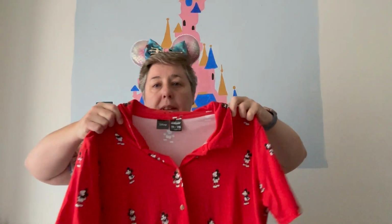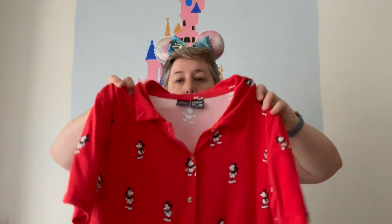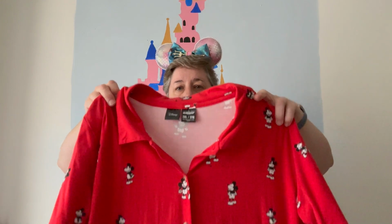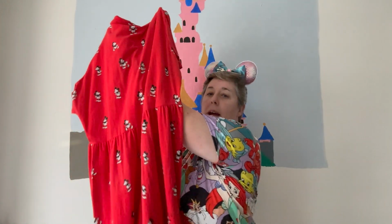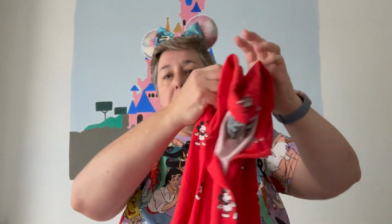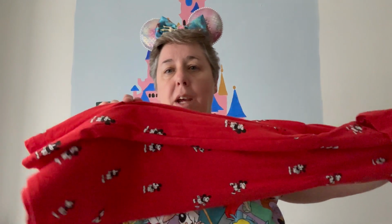This is quite a big one. This is 3XL because I find I need that size to have a loose fitting dress, and so that it fits across my chest. So that's the size I have. I don't know what size you would need. But really comfortable, really light, really great for summer. And I'll probably wear that in Walt Disney World. So that's still on sale at the moment from Cakeworthy. Just a Mickey Mouse t-shirt dress, really.